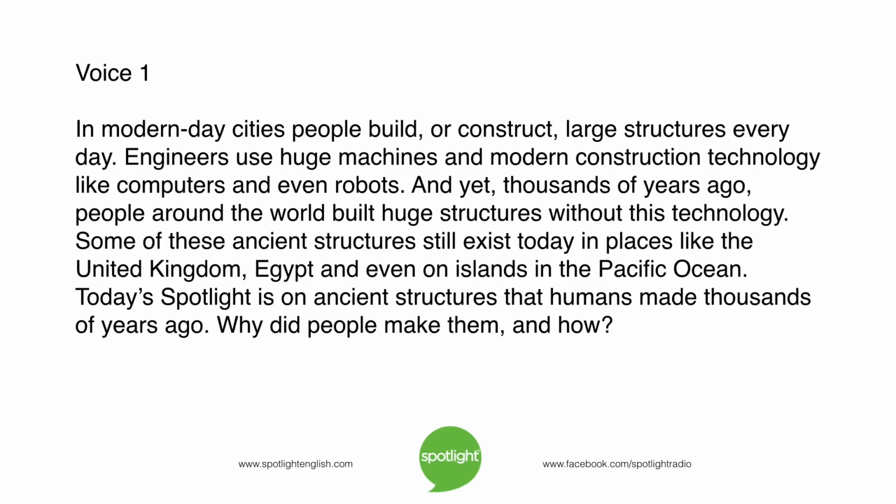In modern-day cities, people build or construct large structures every day. Engineers use huge machines and modern construction technology like computers and even robots. And yet, thousands of years ago, people around the world built huge structures without this technology. Some of these ancient structures still exist today in places like the United Kingdom, Egypt, and even on islands in the Pacific Ocean.